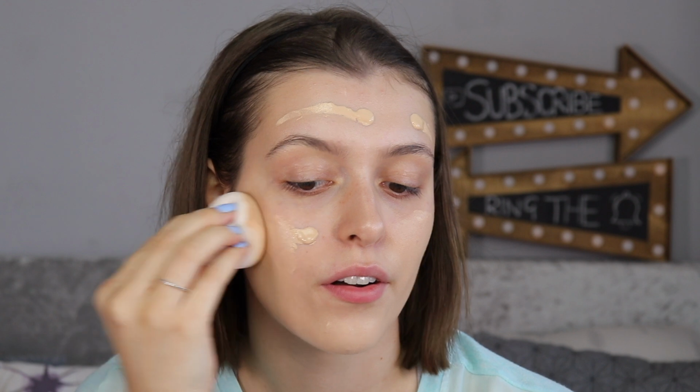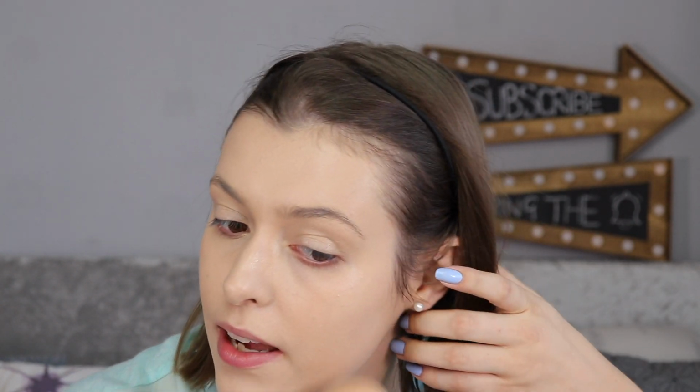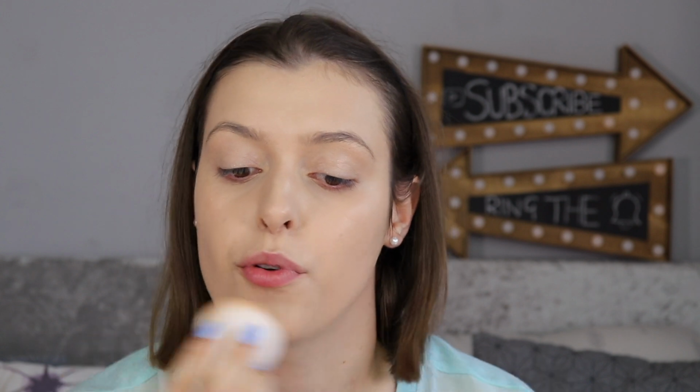Oh, this is really pretty. Okay, so I'm really liking this so far. It looks really hydrating, and it's very, very dewy. I know it says Born To Glow, but it is living up to that expectation. I'd say it's a hint too yellow for my neck.